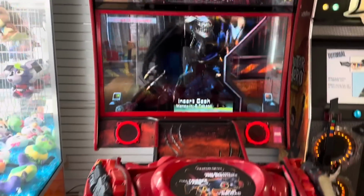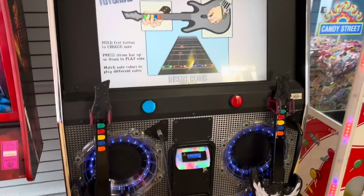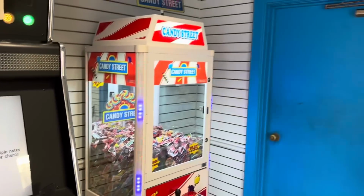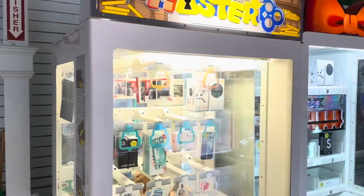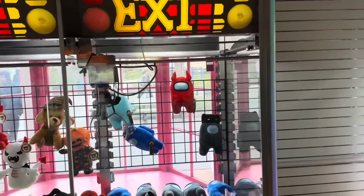A nice shooter here, Alien Armageddon, Guitar Hero. It's been a while since I played Guitar Hero. And of course, some more claw machines and some prizes. Nice to see. Still some arcades here.